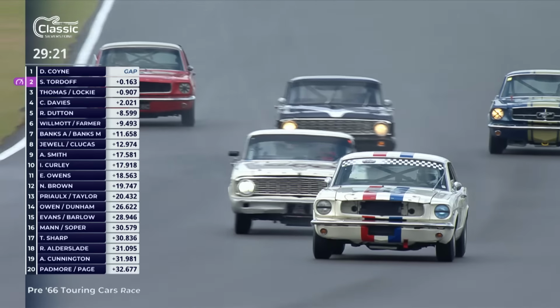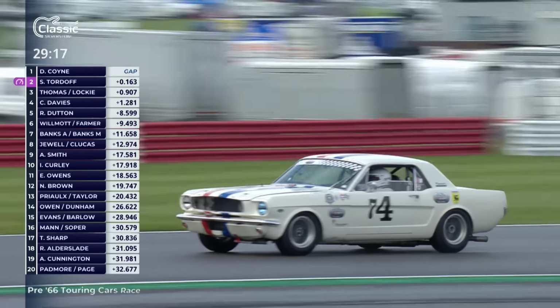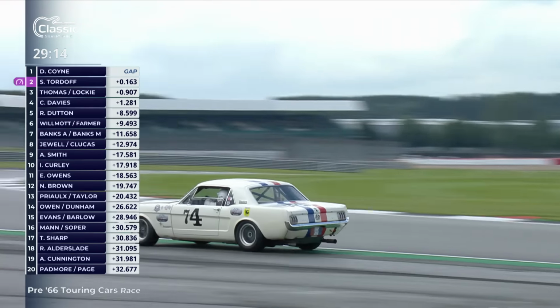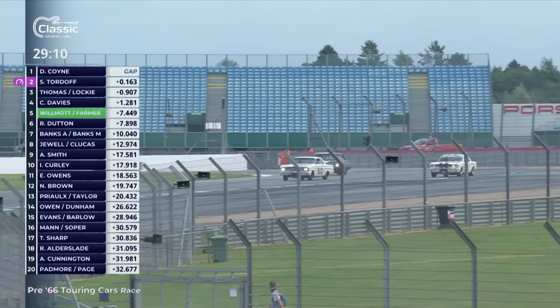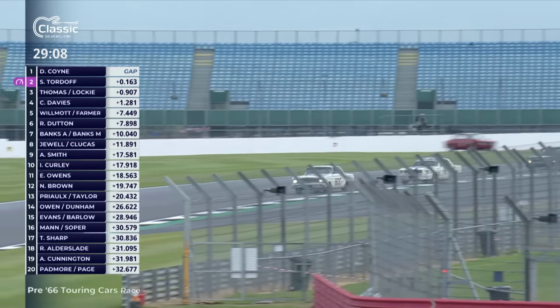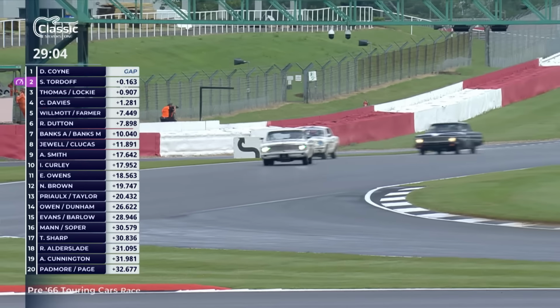Dave Coyne is still just about in control in the Mustang, trying to see where there's a little bit more grip, a bit more traction that he can find on different areas. Oh, he's gone very, very wide. That's too wide, Dave. Oh, he's lost the lead, and he might lose more than first place. No, he's popped back into second, but the lead has now gone to Sam Tordoff.